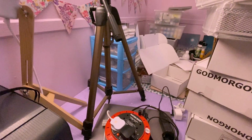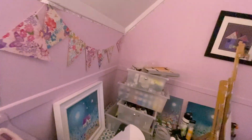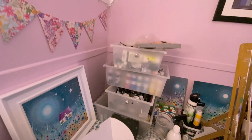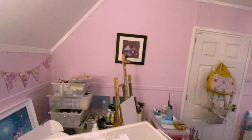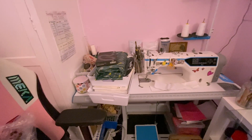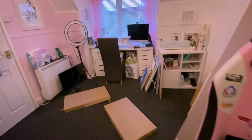And I've got to just organise all my crafting stuff. So I've got all that lot there. That in the corner there was an old chest of drawers, which fell to pieces. So I need to put those paints somewhere. I'm not sure where yet. So I think I better get making, don't you? Everything is in a bit of a mess, as usual. Right, okay.